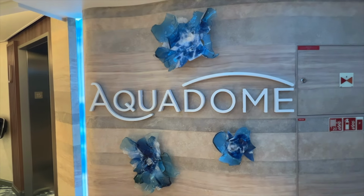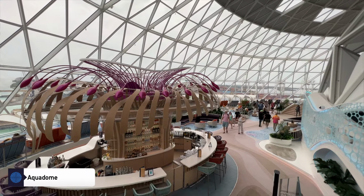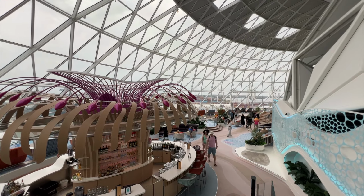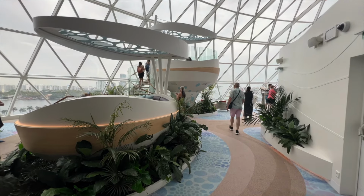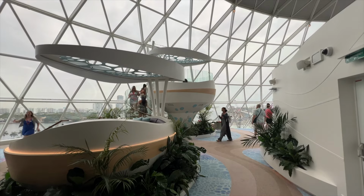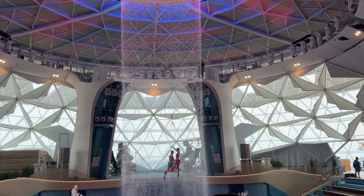When you get to the Aquadome, prepare to be blown away. The Aquadome is a glass-roofed structure that stretches from deck 18 over the ship's bridge. It's the largest glass dome ever built for a ship, weighing 363 tons and covering more than 32,000 square feet. The Aquadome is a vibrant place at night and a peaceful oasis during the day, with restaurants, bars, ocean views, and the headliner, Aqua Action.